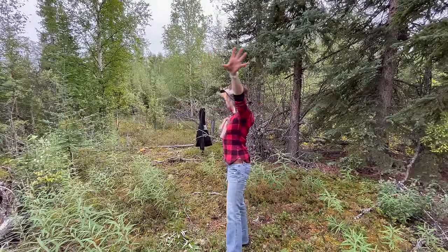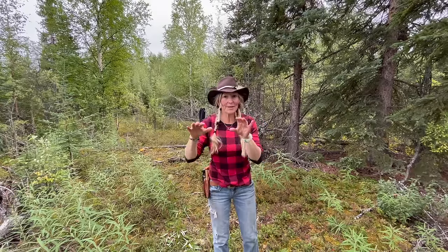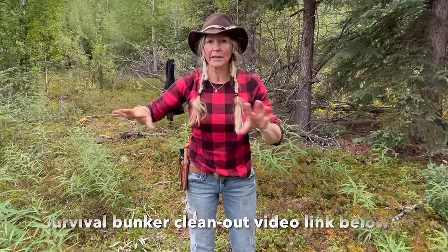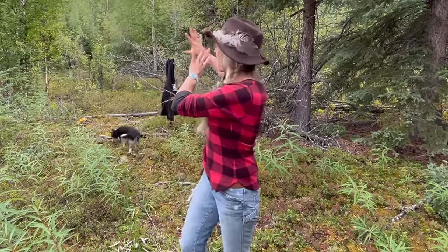Oh, it is so great up here. I'm on the ridge of our new property in Interior Alaska. This is where I've been working on the survival bunker, cleaning it out. You guys have been along for that journey. Gross. That's over, and now the magic can happen.